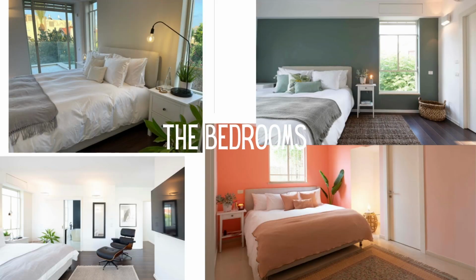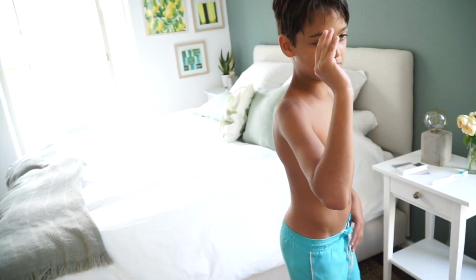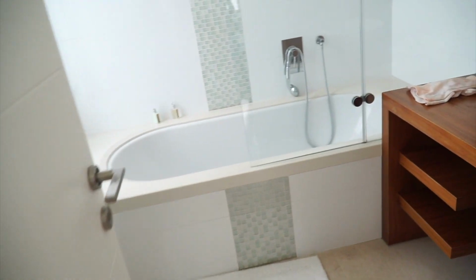Okay, now we're going upstairs. There are three bedrooms upstairs. So, here's the boys' room, right? And over here is our room. You share it with Ori, right? We have probably the best bathroom in this house. It's like a jacuzzi plus bathtub.